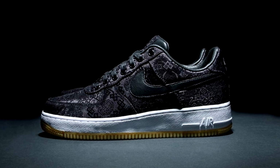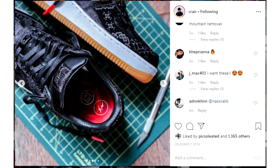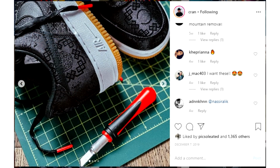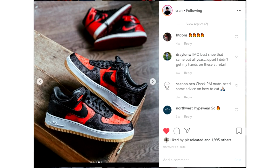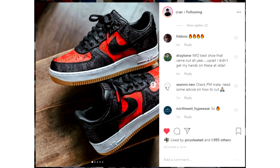Coming in at number 2 is another pair of Air Force 1s. This is the Clot and Fragment collaboration, and my boy Cran also got these, so I'll throw up his images on screen. Follow my boy on Instagram, it's at Cran. Let him know I sent you to him or something, because he takes some great sneaker photos. And these Air Force 1s are incredible. I love the way that the satin material actually reveals a different color underneath of it with red. So my boy Cran, he sliced and diced it, or I think his buddy sliced and diced it to create a really cool, unique colorway, and it has sort of this bred colorway, which looks absolutely insane.